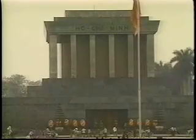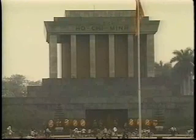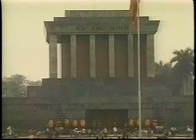In the city center, the cultural landscape shows only limited signs of the new era. Note how few cars are on these streets. This dour-looking Stalinist-style mausoleum contains the embalmed body of Vietnam's communist leader, Ho Chi Minh.